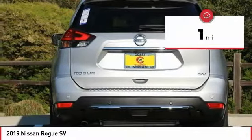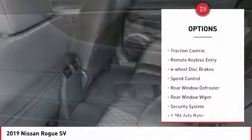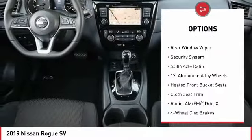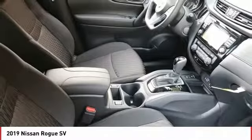This vehicle has less than 100 miles. Here are some of this vehicle's great options: electronic stability control, power lift gate, brake assist, traction control, remote keyless entry, 4-wheel disc brakes, speed control, rear window defroster, rear window wiper, security system.